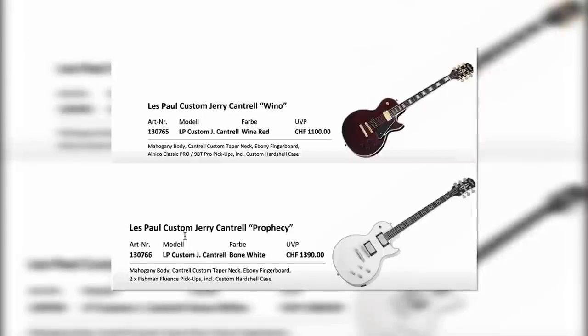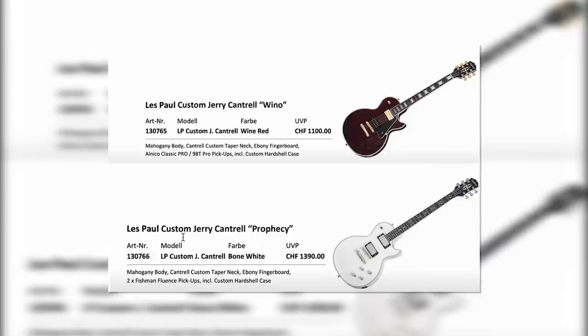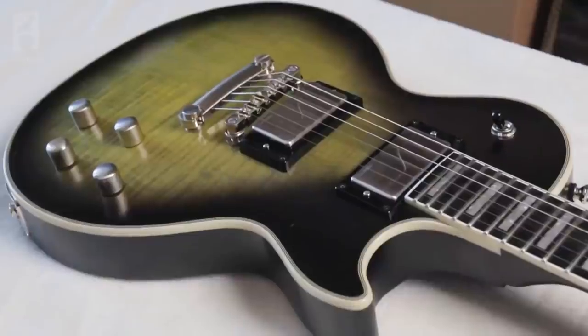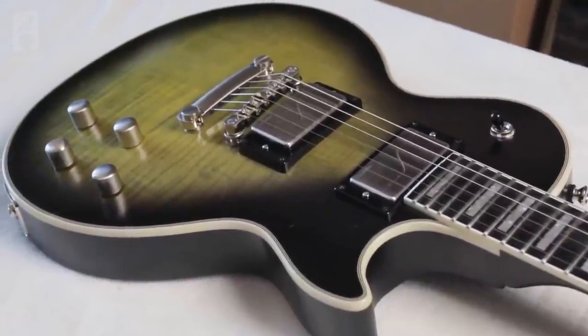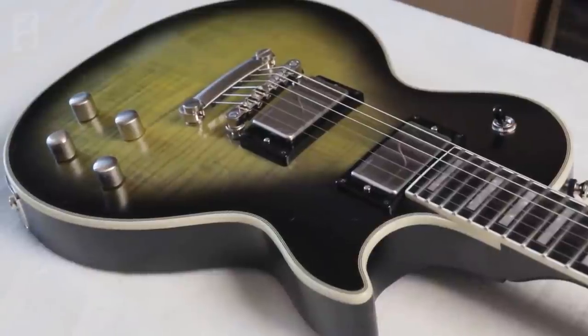So that's the Wino. The bigger news though is that there seems to be an additional Epiphone Jerry Cantrell signature that will be dropping at about the same time, the Epiphone Jerry Cantrell Les Paul Prophecy. Wait, what? So you may remember the Prophecy series, it's actually really cool. Now in its third generation, it's Epiphone's most modern guitar line.